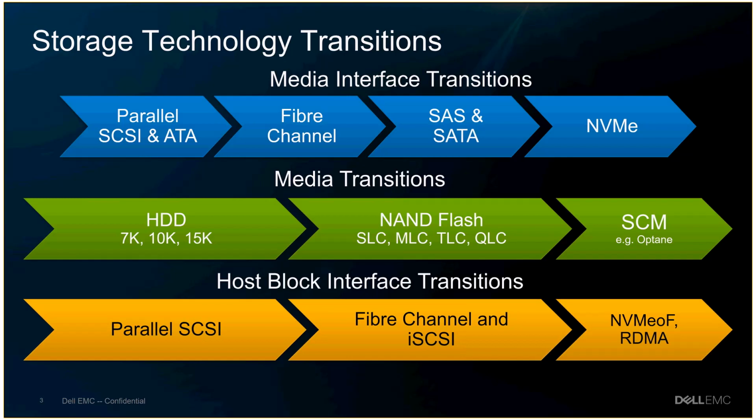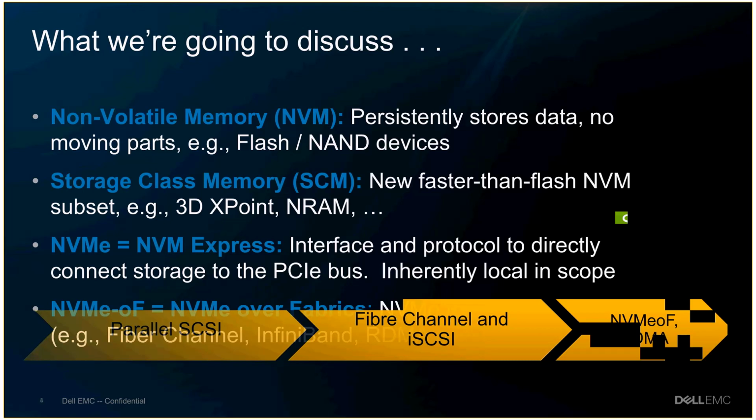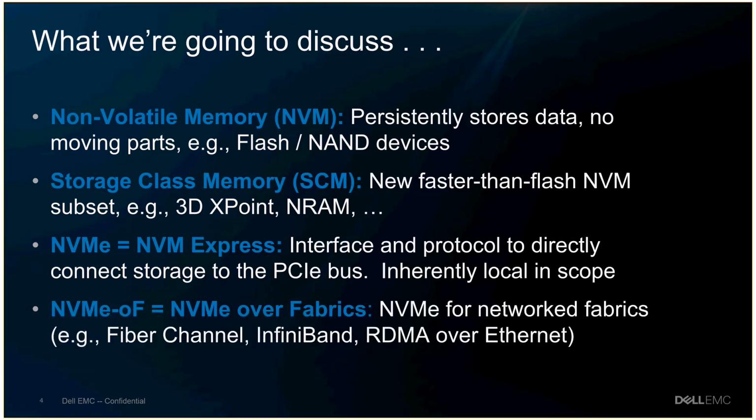So just to get some words out there, things we're going to discuss today, we're going to talk about non-volatile memory. This is things that have no moving parts that persistently store data. Examples would be flash and/or NAND devices. There's a new subset of flash NAND coming called storage class memory. It's much faster than we think of a flash drive. In fact, as we'll see, some of this stuff is faster than DRAM inside of a server, incredibly fast, right?